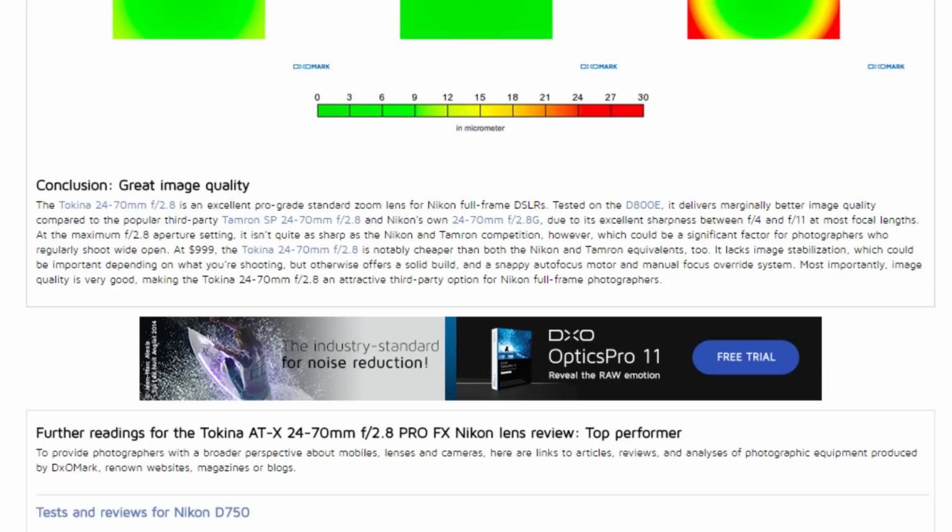Tested on the D800E, it delivers marginally better image quality compared to the third-party Tamron and Nikon's own 24-70 f2.8G due to its excellent sharpness between f4 and f11 at most focal lengths. And then the next sentence shows that DXOMark is just not getting it here. At the maximum f2.8 aperture setting, it isn't quite as sharp as the Nikon and Tamron competition, however, which could be a significant factor for photographers who regularly shoot wide open.